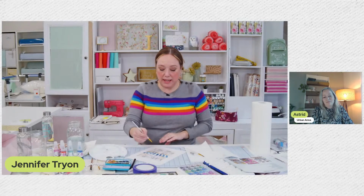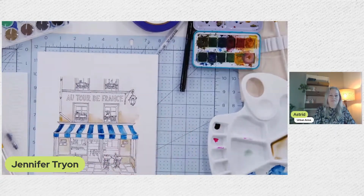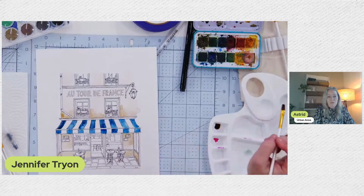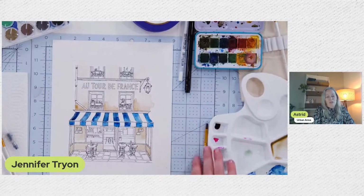So in between here, I guess we could just leave it white, but I noticed it's a bit of a creamier color on yours. Should we wait until the blue completely dries before we go back in with the lighter color? Yes, it has to be completely dry, because otherwise it smudges. So yes, wait for it.